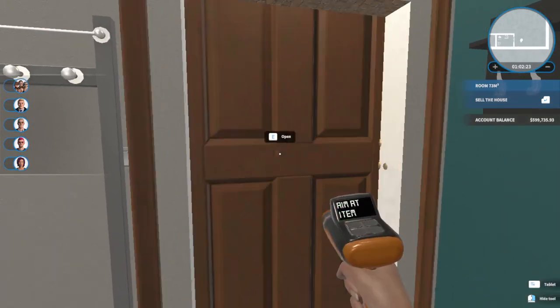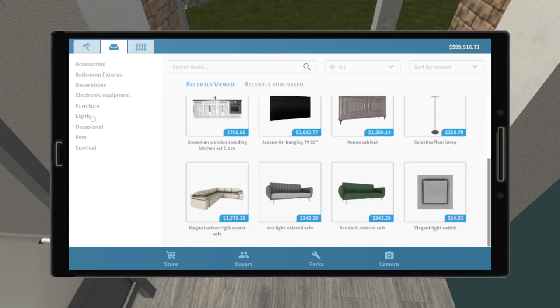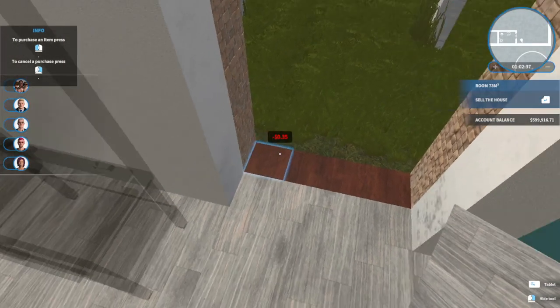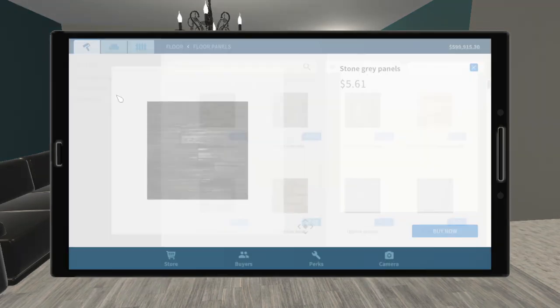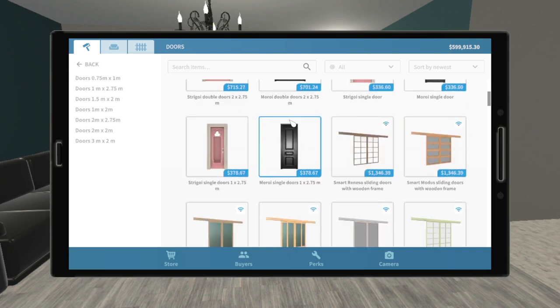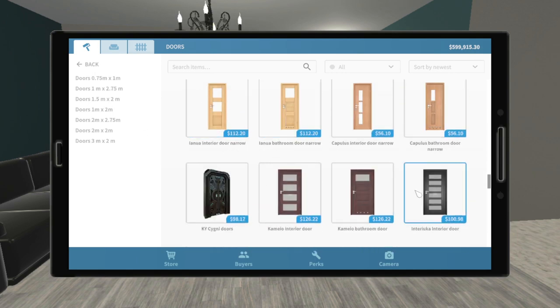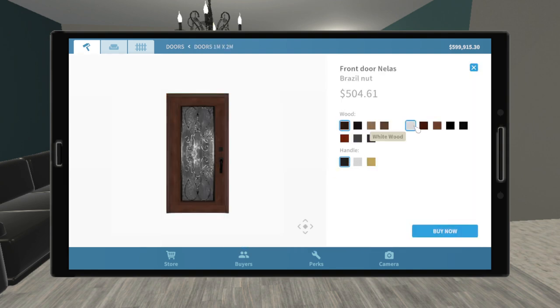Oh, the front door is still that brown. Oh man. The floors. I don't think this is it. Is this it? Oh, okay. It is. I don't know why I get so paranoid with House Flipper doors being open. I just feel like someone's gonna come in and get me, even though this isn't that type of game. Front door, like that. Oh, I like this. I've never seen this one. That's cute.